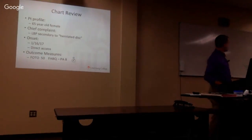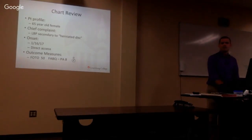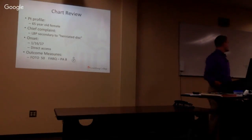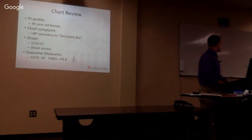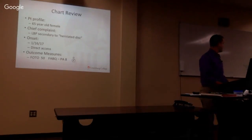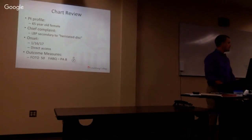All right, so chart review. This is the information that is given to me prior to even speaking with my patient. So, a 65-year-old female who's coming in for low back pain, which she is associating with a herniated disc. She had the initial onset of pain on January 16th, 2017. I'm currently seeing her 3 to 4 weeks afterwards, so like the first or second week of February. She is coming in direct access, and then some important outcome measures to note. Her initial photo score was 50, and I'll talk about that later. And then her FABQ physical activity was an 8, which is categorized as low.